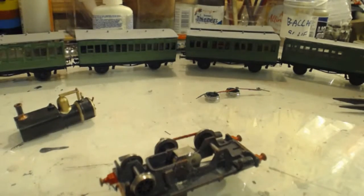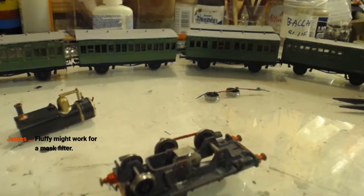Now that that one's back on, I can go back to the saw and cut this one off. And once again stress that this is not a normal thing you need to do.